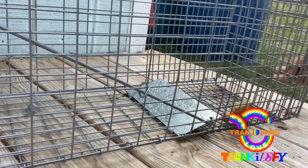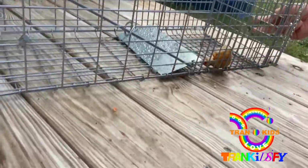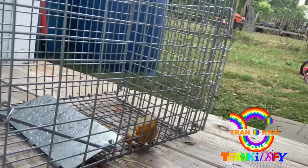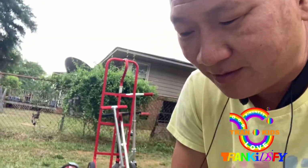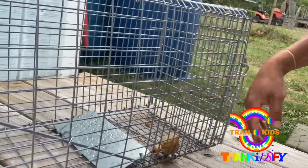See? He put his hand in it and pull the food close over here and use his mouth to eat it. So I gotta figure out how to maybe get some kind of wood or block it or some kind of plastic around here, so he can't put his hand in it.